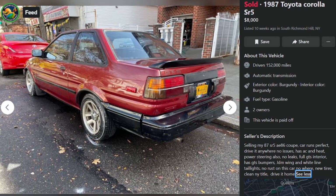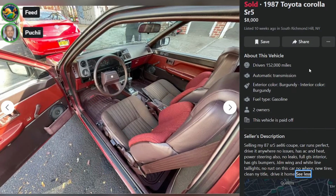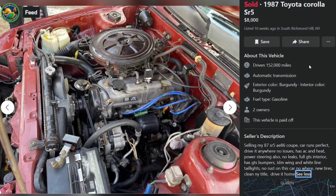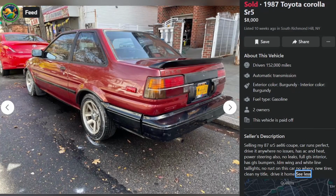Yeah, this is the nicest one we've seen, I think. And oh god, it's an automatic. SR5. It's an automatic carbureted SR5, but it is the cleanest looking one that we've seen. But he cringe lorded and put a GTS badge on the trunk. Yeah, what a goof. Well, he sold it. Good for him, yeah. Exceptionally nice looking.